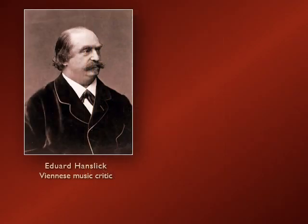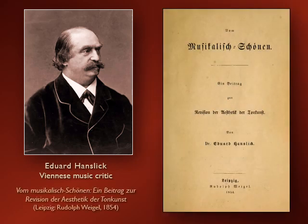Here is one protagonist in these polemics, Eduard Hanslick, a music critic active in Vienna. You don't need to remember his name for the exam, but the school of thought he represents is important. Hanslick strongly objected to what he viewed as the loss of formal control in contemporary music, the unbridled indulgence in feelings and emotions. In 1854, he published a booklet called Vom musikalisch Schönen, concerning the beautiful in music. It has proved enormously influential, even to the present day.